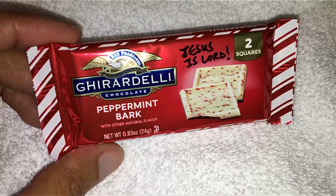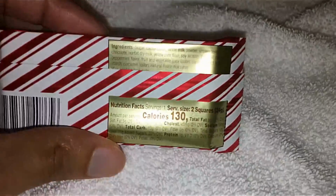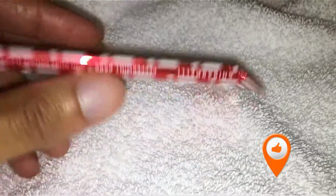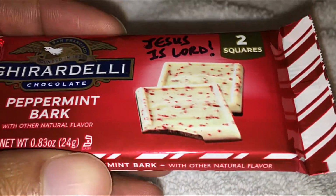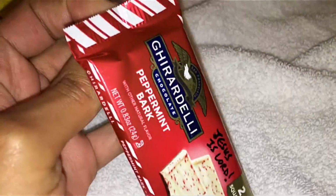This is Ghirardelli Peppermint Bark. I only got two squares. It was 95 cents. I mean, why? 95 cents for this. I got it because I figured, why waste $9 for a whole pack if the stuff don't taste good? Apparently this is fairly new, I've only seen it in the last two years because I don't pay too much attention. So I will go ahead and open it and see.